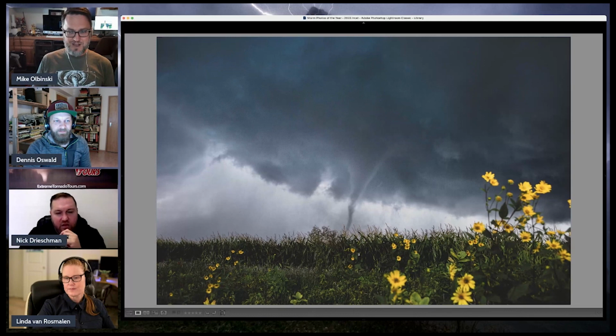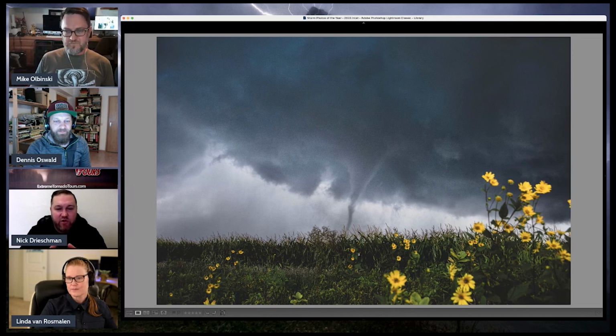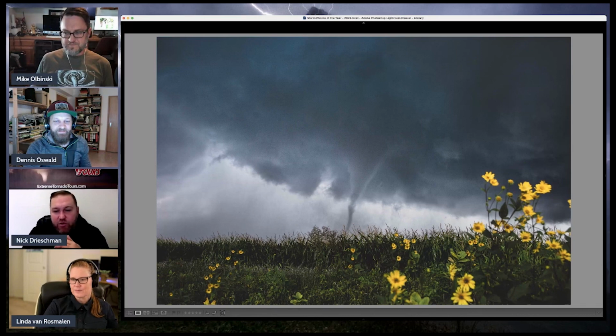The first photo you're looking at? Yeah, when we first looked at this one, the thing that came to mind is it's almost like a photo of a tornado from the 80s, and it really reminds me of a tornado photo that might be on a postcard that you would get at a travel center in Kansas or something like that, which isn't necessarily a bad thing. It's super cool. There's a reason that those photos are on those postcards.